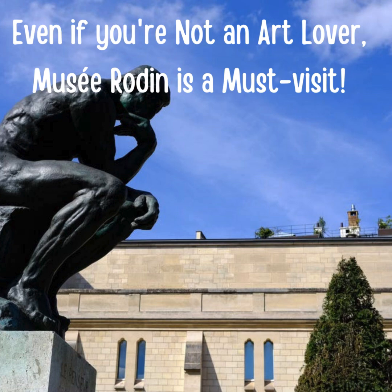The museum is set in this gorgeous 18th century mansion, the Hotel Biron. And it has these beautiful rose gardens where you can stroll among these incredible sculptures. The image of that is just incredible.